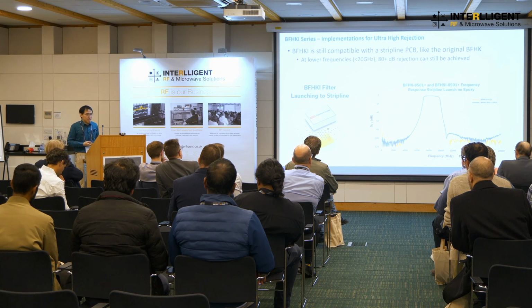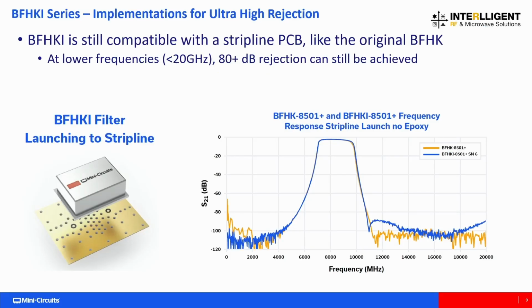So here I'm essentially showing in the graph performance of our BFHK 8501 compared to the same BFHKI 8501. Same LTCC, just one mounted on an interposer board, one not. And we're able to achieve greater than 80 dB rejection in both cases when mounted on a stripline coaxial launch-like PCB.